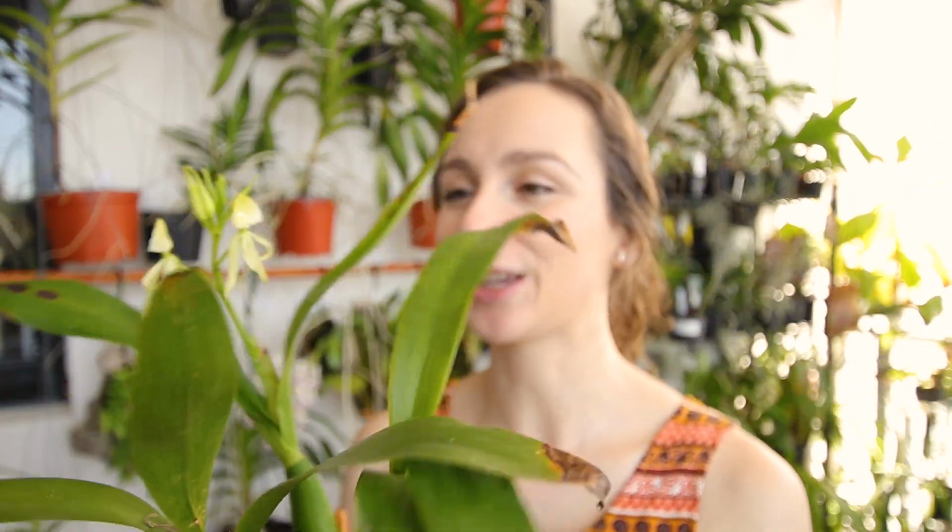I really just love the Alba form as well. Personally, I think it's prettier than the normal Cochleata, but yes, I would really recommend this orchid to anyone who is looking for something a little bit cute and a little bit different, and its care is really easy.